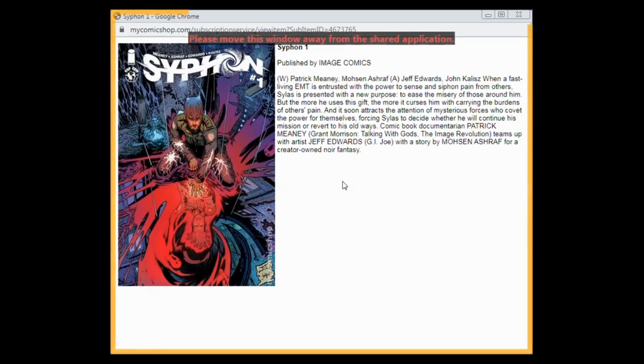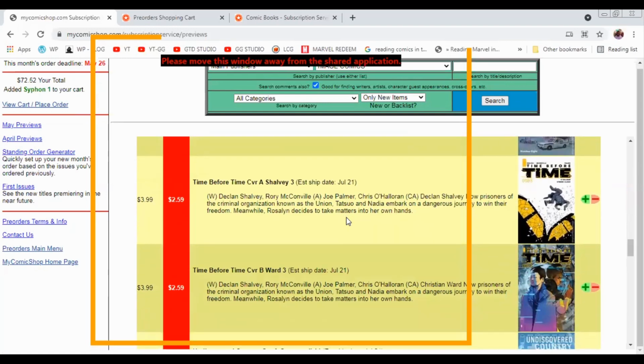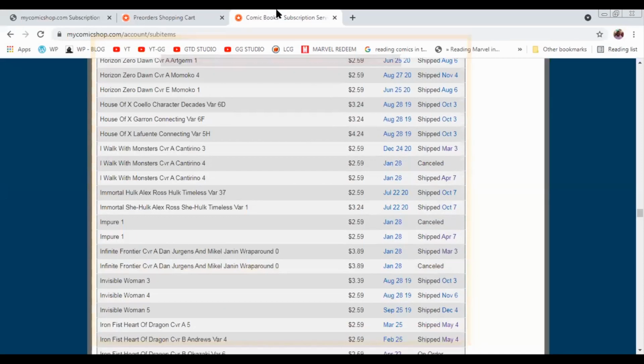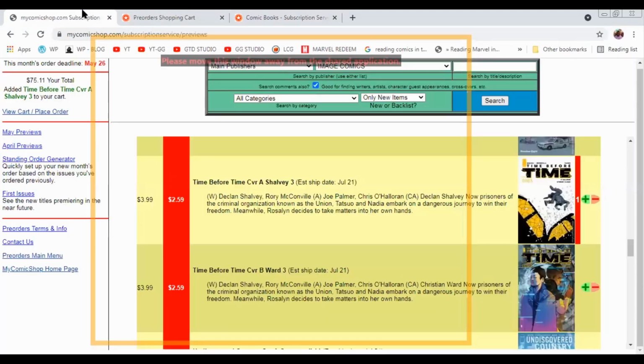Who's doing the cover? Is he doing the cover too? I can't tell. It looks like that could say Jeff Edwards. All right. Add that one for now. Siphon, Time Before Time. I know I have that. I think actually, let me double check. Back to here, down to T's or up to T's. Time Before Time. 1 and 2 I do.